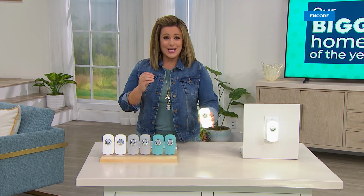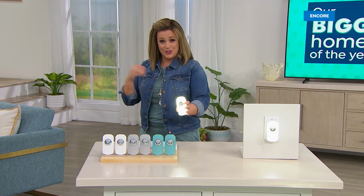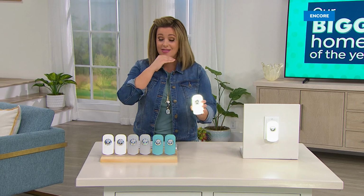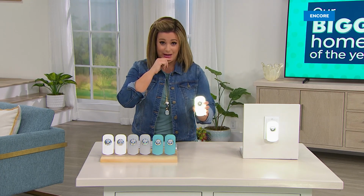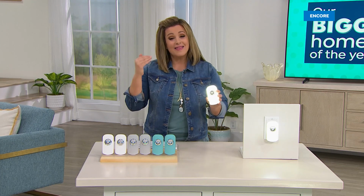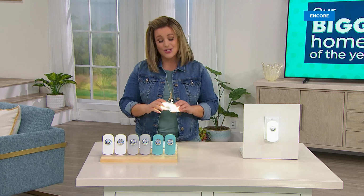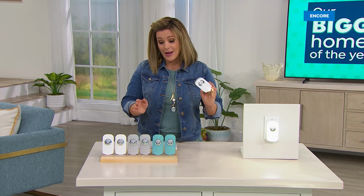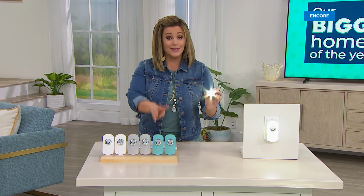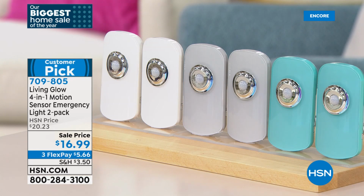I know my nanny has bought so many of these lights for her children in the Dominican Republic, and they just had a power outage. I think they were more than 2 days without power, and she's like, Leslie, those lights, I need to buy more of those lights. These are a customer pick, 4.6 stars. You love them already. It took us quite a while to get them back, but they are finally back, and today it's the lowest price we've ever done for a big home sale event.